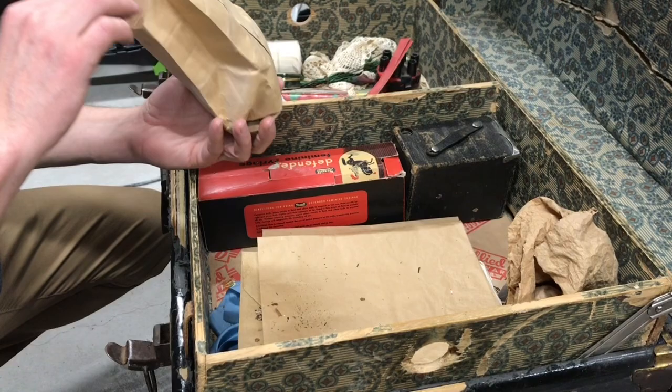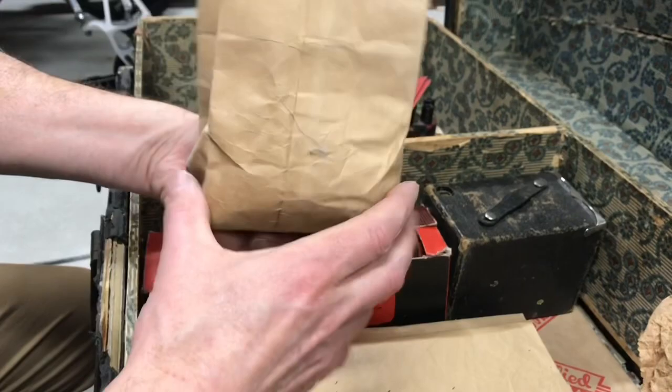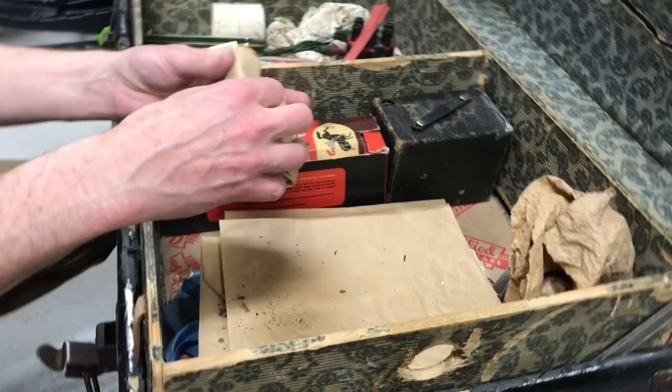A bag of powder. Mystery powder. Okay. I have no idea. Why would you pack that in your hope chest? I have no idea.